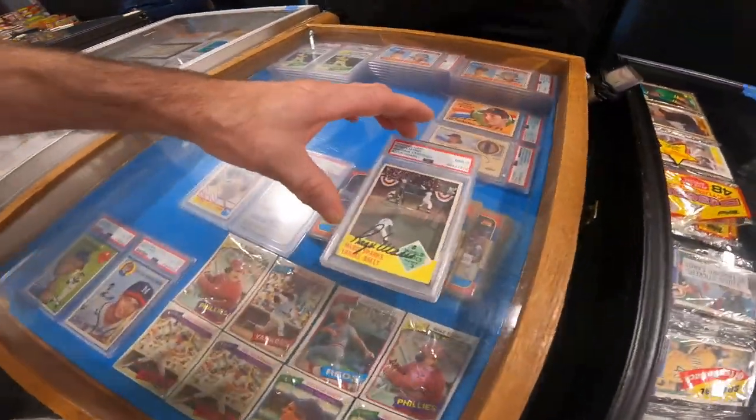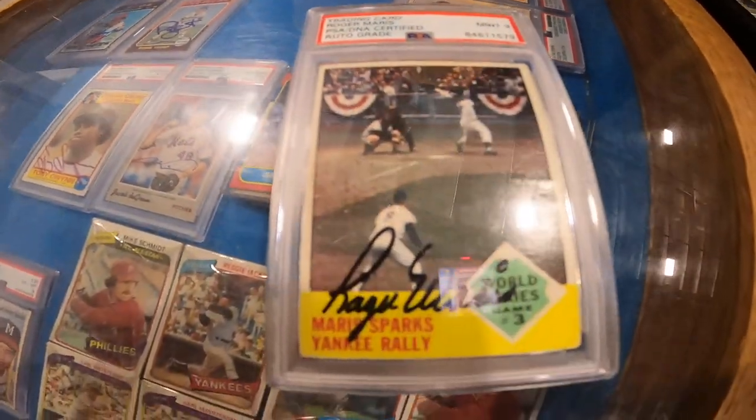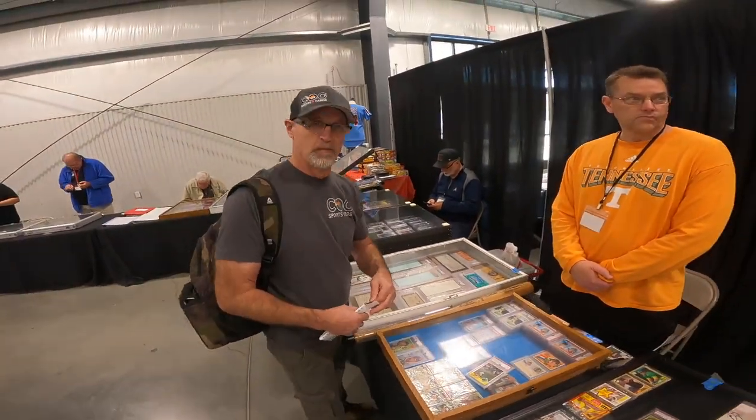Cards I was looking for. Cool. Okay. There. Something I was not looking for, but it's my main. Always find something really cool at the show that you want. I wasn't expecting to buy. Roger Maris auto. I'm buying.